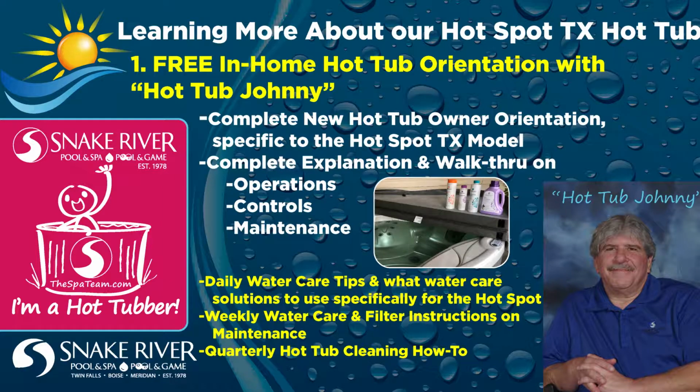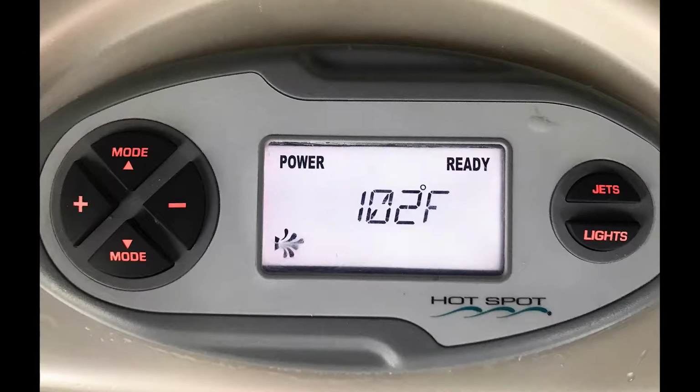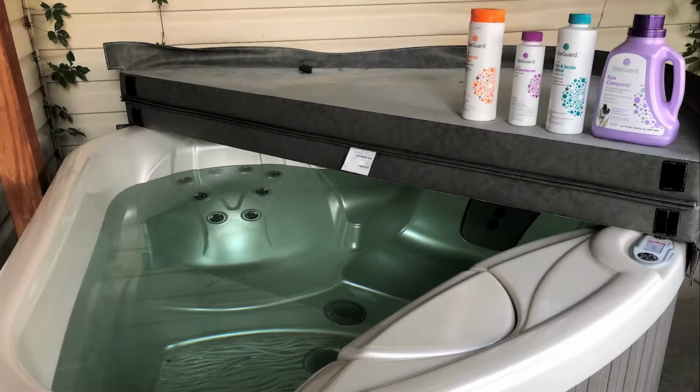Hot Tub Johnny arrived well prepared and was such a pleasure to get to know while he walked us through the Hot Tub TX orientation and answered any questions we had. He had a genuine interest in ensuring my husband and I were 100% comfortable in using all the controls. Then he thoroughly demonstrated and explained the maintenance and water care portion to always keep our spa sparkling clean.